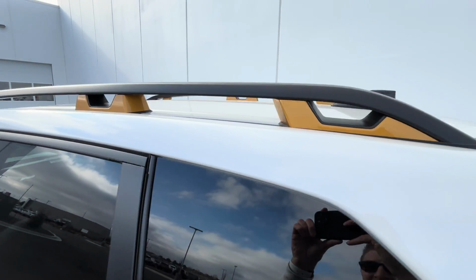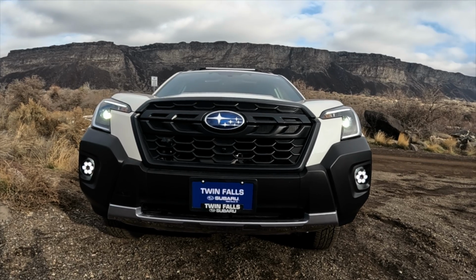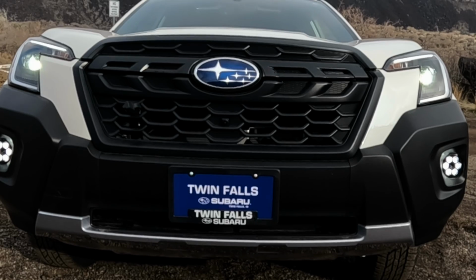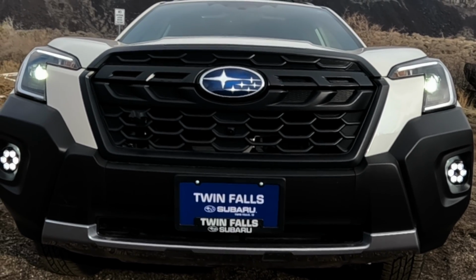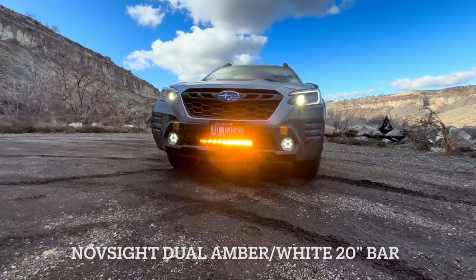This is a top safety pick plus, and you get these really bright LED headlights on even the base trim level, but certain trim levels even get the LED fog lights, which look really good. But the fun little thing I want to share with you guys is I just put an off-site 20-inch LED bar on the lower grille of my Outback Wilderness.